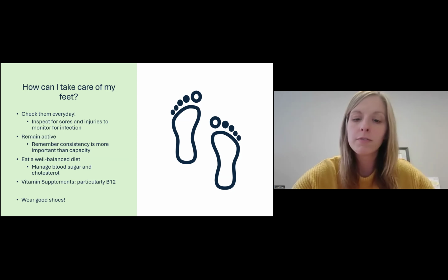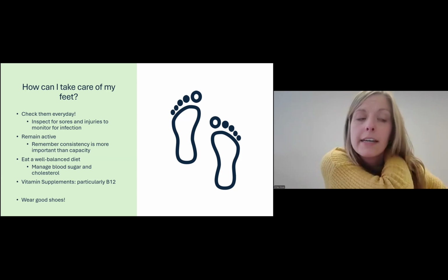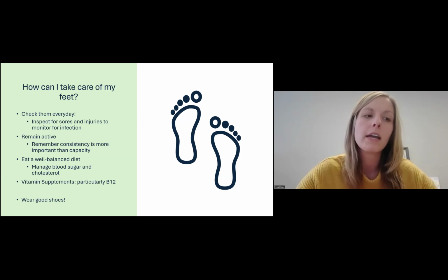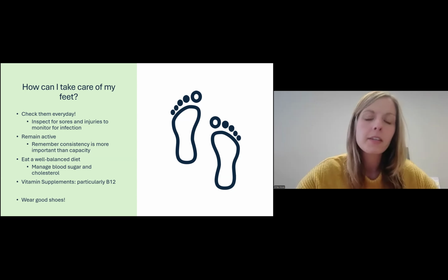The main key signs of infection are redness, heat, and any sort of discharge. All of these indicate potential signs of infection. So it's feeling for those things and looking for those things visually every day.